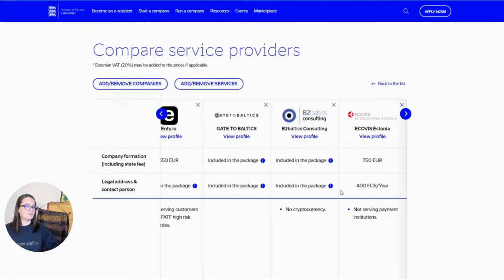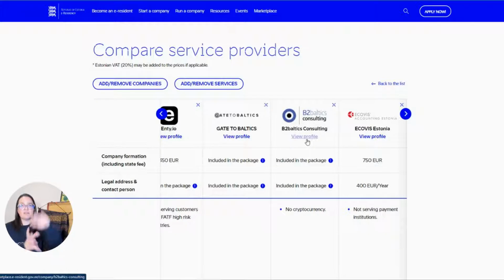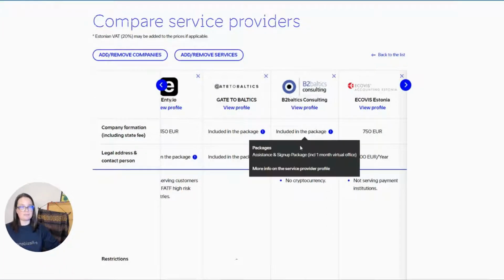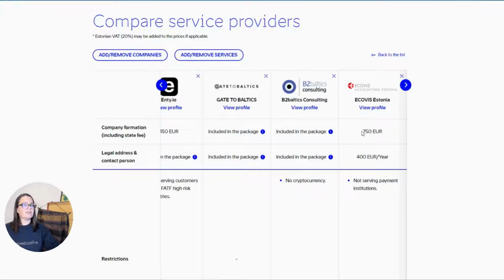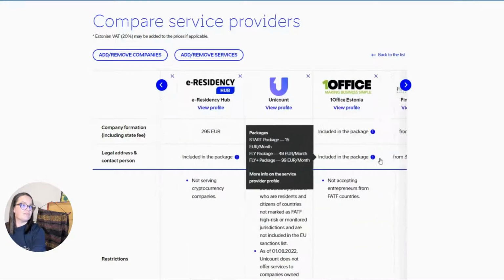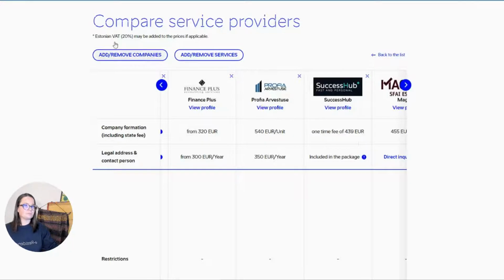So for example, Beta Baltics, they have a package. So you would probably need to go view their profile and have a look at the packages that they offer. And so these services are provided in the package. Whereas Ecovis here, they charge 750 euros for company formation and 400 euros per year for the legal address and contact person service. So you can go along all of these and you can find, many of them have packages and many have just one-time prices as well.